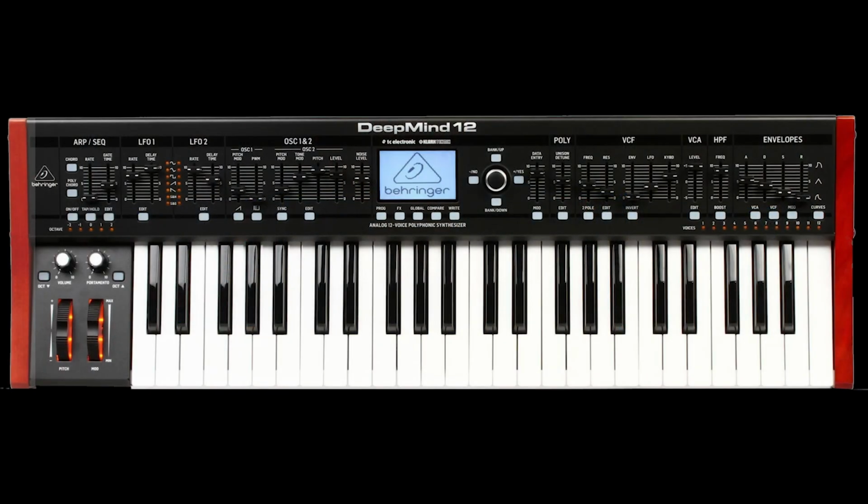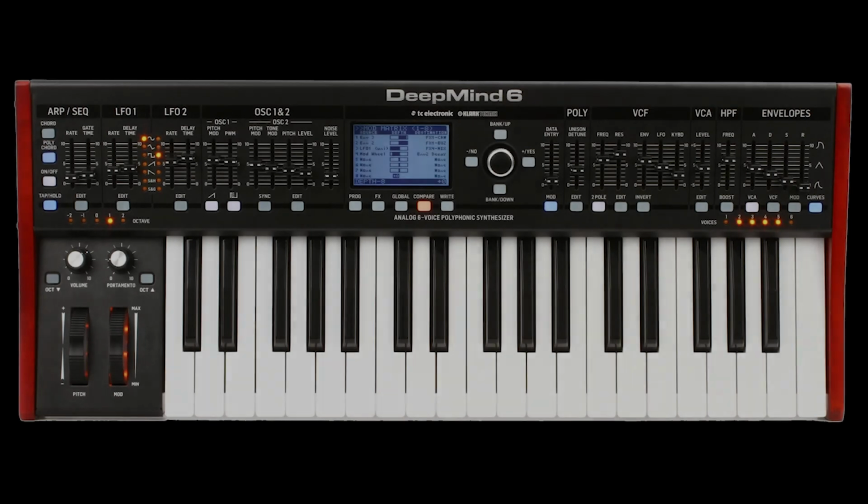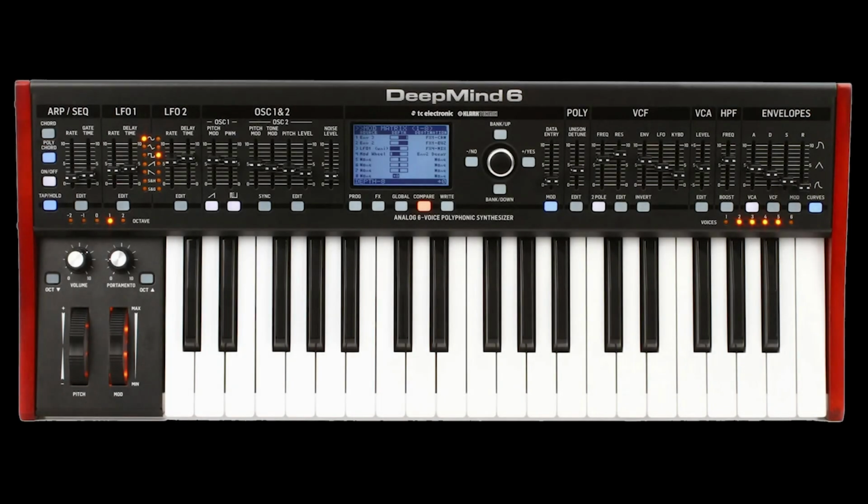Number 6, Behringer DeepMind 6 and DeepMind 12. The DeepMind isn't really a little synth, at least not the 12, but it does have 49 keys, so that makes it eligible for consideration. And the 6 has 37 keys and is pretty compact and cute. This has been a current product for Behringer since 2016, so it must be selling. Think about it. The Jupiter 8 is loved by many, but it only had a 5-year run. DeepMind is in its 8th year and still going strong.